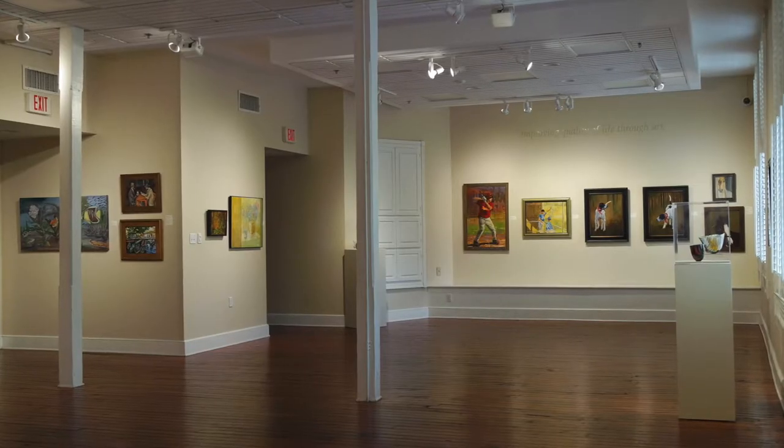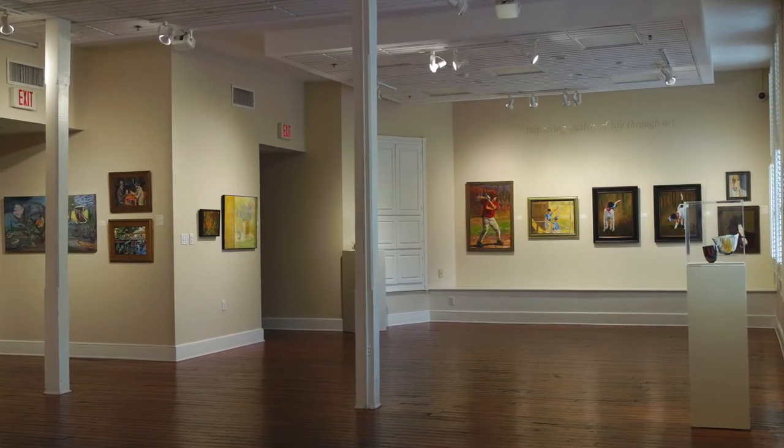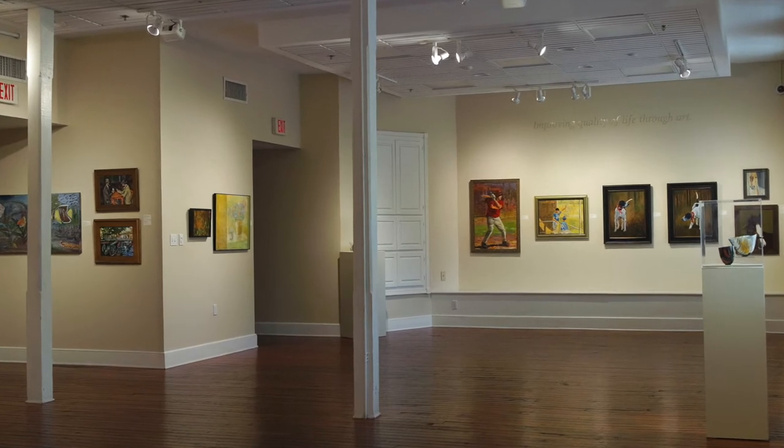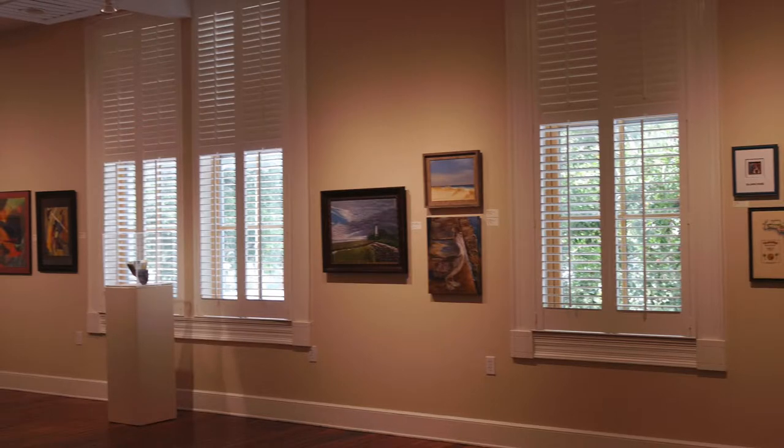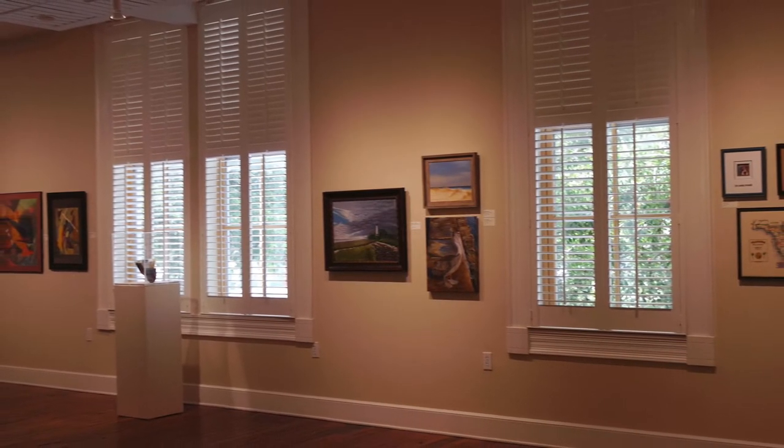The Artists Guild has over 60 members who live in the region and work in a variety of mediums, including glass, mixed media, oil, acrylic, watercolor, photography, and pen and ink. For over a decade, the Gadsden Arts Artists Guild has been an integral part of the museum.